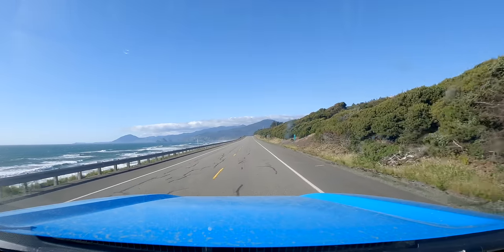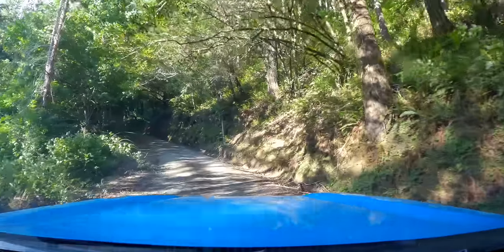We're on the beach, and it's really cold, so let's go. From the beach, it was back up into the mountains to head to camp.